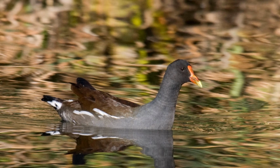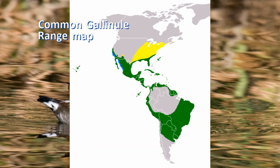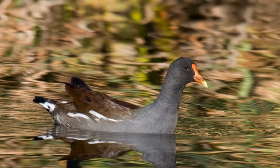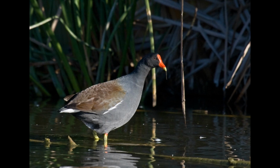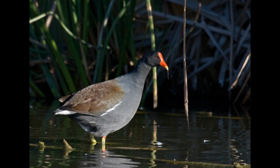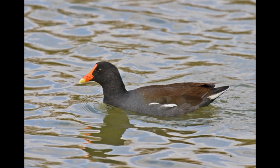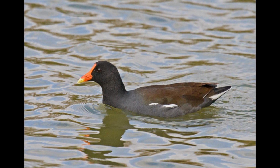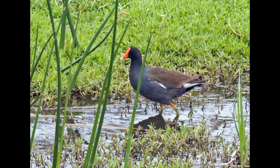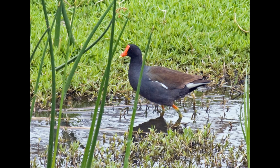The common gallinule breeds broadly in the eastern United States during summer and is a year-round resident from California across the southern states to Florida and up the Atlantic coast to at least the Carolinas. In the northern part of its range, where water bodies freeze in winter, gallinules migrate south to ice-free areas and return to breed in spring. During the breeding season, these birds are territorial and usually found in pairs or family groups. In winter, they may gather in small groups with other marsh birds. While still widespread and plentiful, some populations have declined due to habitat loss.